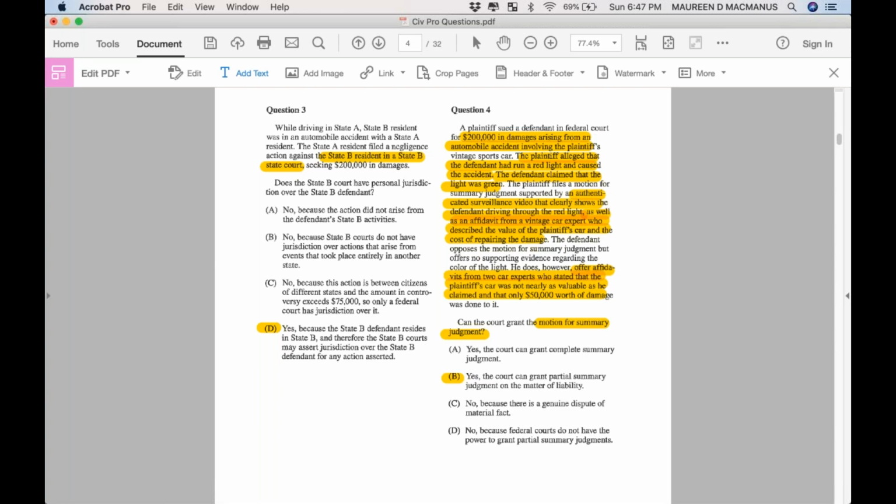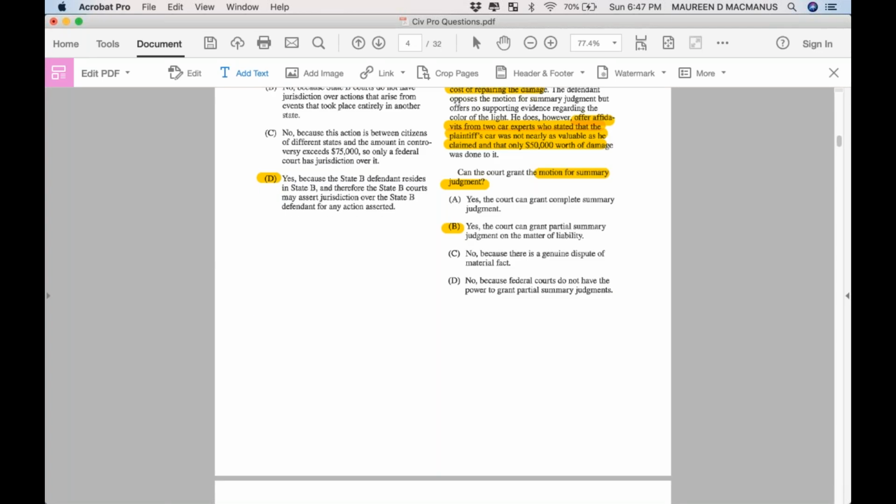C, no, because there's a genuine dispute of material fact. So they can grant it, but they can grant it partially. Just because there's an issue regarding one thing doesn't mean that it can't grant it with respect to the other issue. So know that. If you didn't know that the court could grant partial summary judgment, then you would probably have picked C. But that's just a misstatement of the law. And D, no, because federal courts do not have the power to grant partial summary judgments. That is incorrect. That's just a misstatement of the law as well. So B is the correct answer.